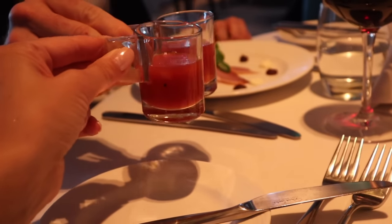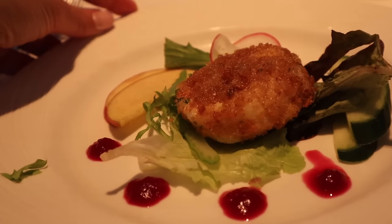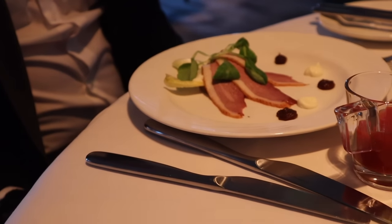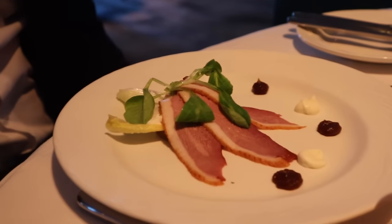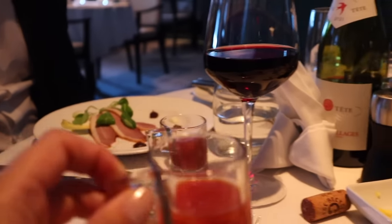Here, give me a cheers. And our starters have arrived. I've got the goat's cheese, which looks really good. What did you go for? Duck. Oh, the duck. Oh, wow. Look at that. So fancy.